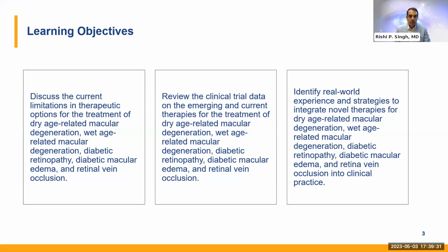In addition, we're going to be focusing on geographic atrophy as the new frontier for managing patients with vision loss. We have some emerging therapies, one that's FDA approved and one that's soon to be FDA approved for this condition, which will potentially help patients with this condition, which is certainly one of the leading causes of legal blindness beyond the common ones we take care of in retinal practice.